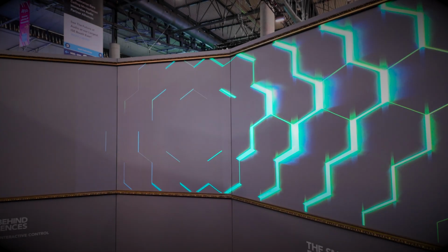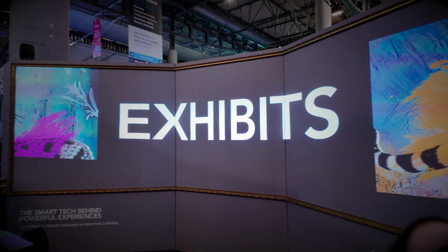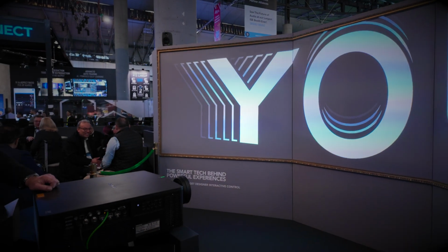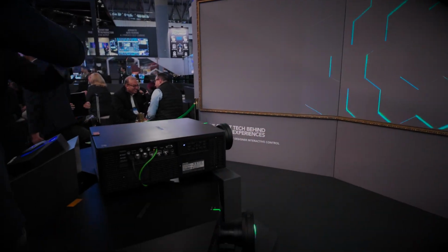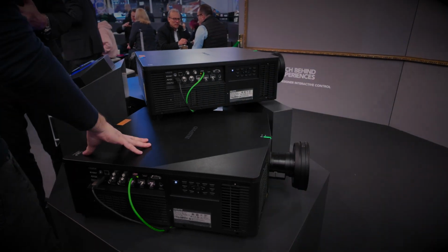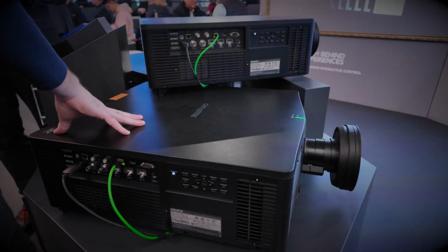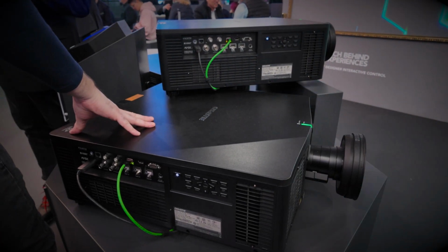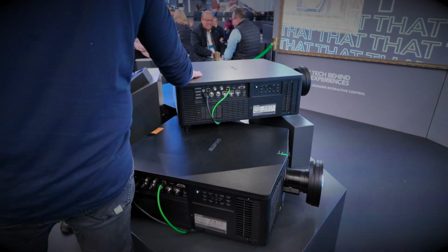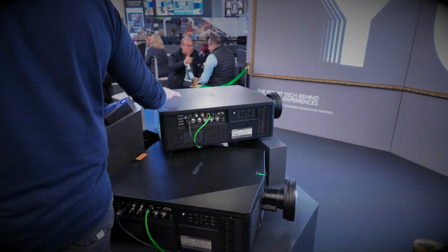Yeah, they're blended together. And then we have a 1920 by 1200 version. It's a little bit less expensive, a little bit brighter too. When I've been saying lumens, in this case, I'm talking about ISO lumens, which are a little bit higher than ANSI. So you're hitting about 24,000 ISO lumens, which is about 20,000 ANSI lumens, the highest brightness product in this category.